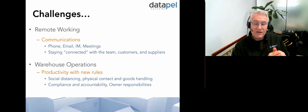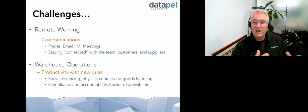And just working remotely, when you do have people working remotely, mainly admin, of course, obviously physical pickers have to work in the office, but still, how do you keep connected with the team in general? So, things like Zoom and so forth, and these more regular meetings to bring the team together are really important aspects of the challenge that COVID-19 has thrown at us.